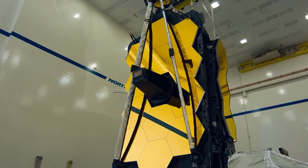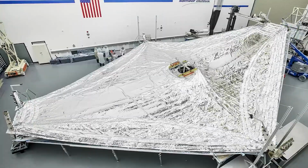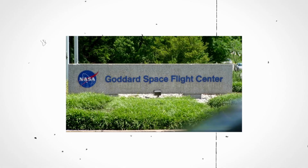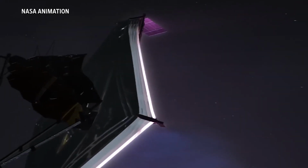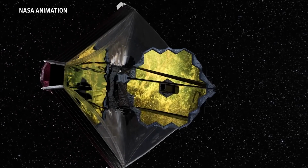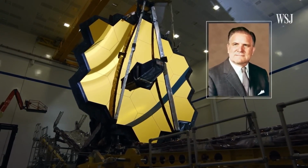JWST was designed and developed under the leadership of NASA, in collaboration with the European Space Agency and the Canadian Space Agency. Northrop Grumman was the prime contractor, and NASA's Goddard Space Flight Center in Maryland oversaw telescope development. JWST is operated by the Space Telescope Science Institute on the Homewood campus of Johns Hopkins University in Baltimore. James E. Webb, NASA administrator during the Mercury, Gemini, and Apollo programs, is honored by the naming of this telescope.